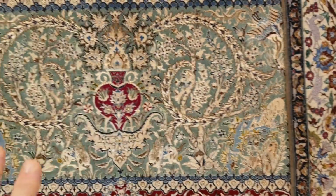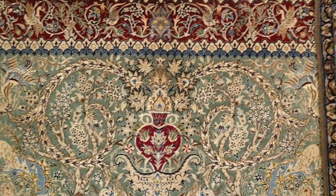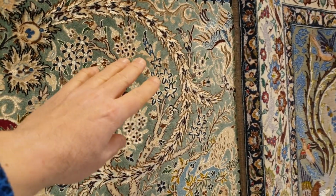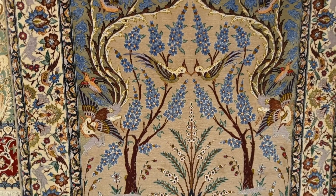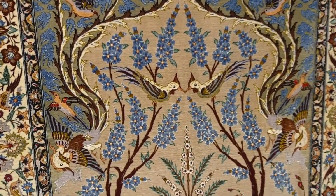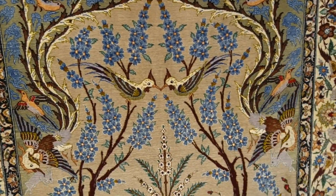Sometimes you have pictorials where it's just a unique piece, where on the left side and the right side, let's say, you would have birds flying here and you would have something else happening here. But in a lot of the pictorials, especially in the older pieces, the left side is a mirror copy of the right side.